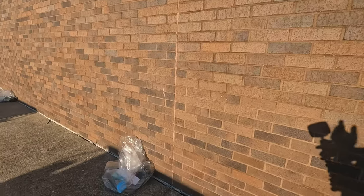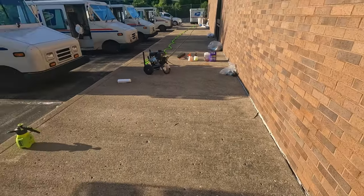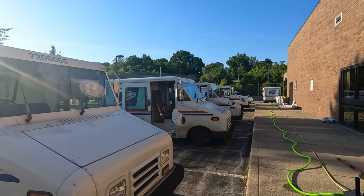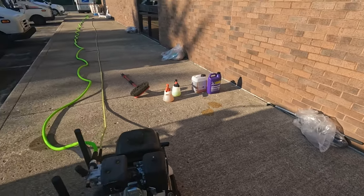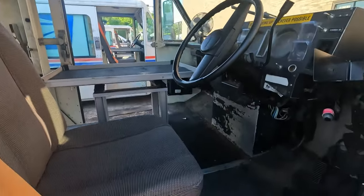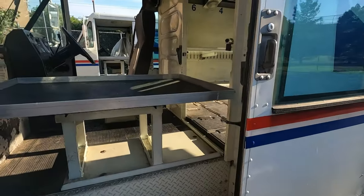We went through and got all the personal stuff. It looks like it stays in the vans. And got them put it all in a garbage bag. So once we're done cleaning, we'll put everything back in that van that goes in that van, and they can come sort it out when they come to work tomorrow. We'll just sit it in the bag in the seat. But Aaron's going through and getting garbage out, got all the personal stuff out. So now we're just gonna get ready, spray them out.